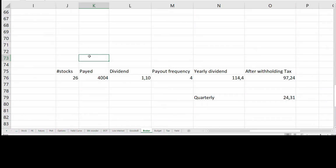So let's take a look at the dividends with this investment. So I paid $4,004, which gave me 26 stocks. Currently there is a dividend of 1.1 every quarter for every stock that I have, meaning that I will receive $114 every year. After withholding tax, that is $97, which means that every quarter I'm receiving a little more than $24. And with my initial investment here, I paid $13 to do that investment. So the first time I will be receiving dividends, then I'm actually more than covering my costs of doing this purchase. So it will start to add to the snowball after I have received my first dividend.